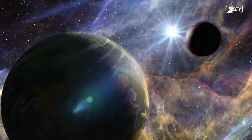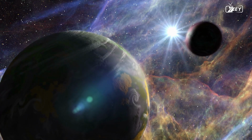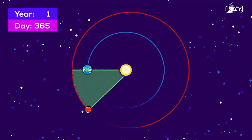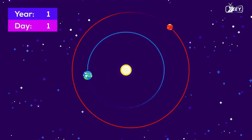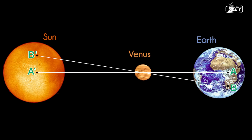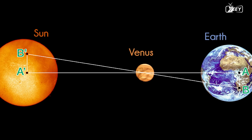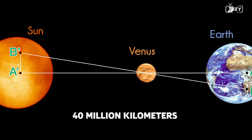Certain orbital configurations allow the planets to be relatively close to each other. For example, when Earth is directly between the Sun and Mars during an opposition occurrence, the minimum distance between the two planets may be around 55 million kilometers. Another near encounter with Earth happens at Venus's inferior conjunction, which occurs when Venus is between Earth and the Sun. The shortest distance between the two worlds is around 40 million kilometers.